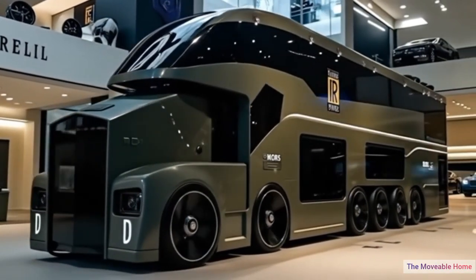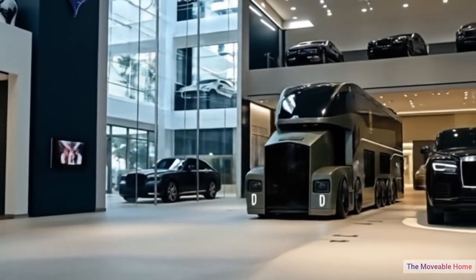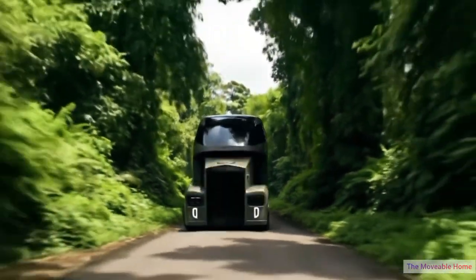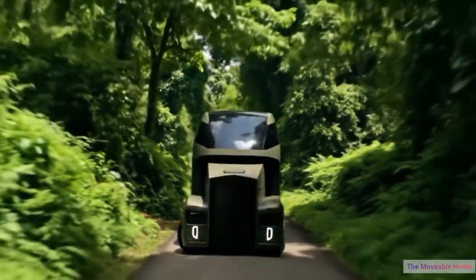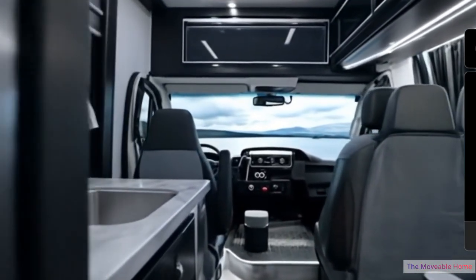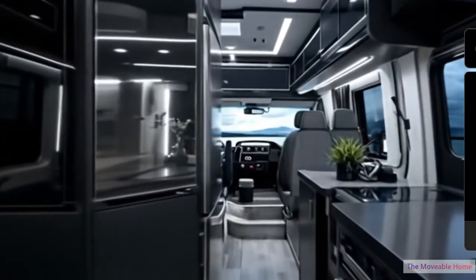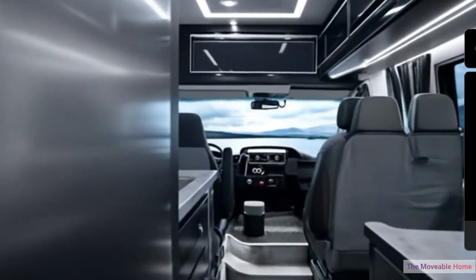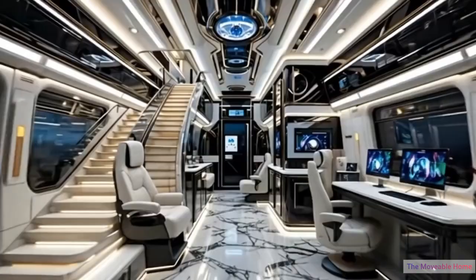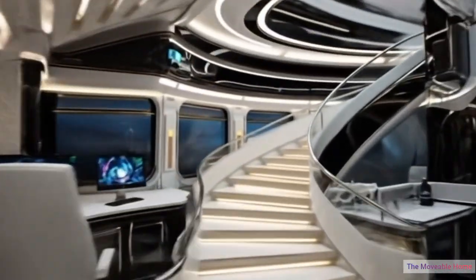Riding on 21-inch multi-spoke alloy wheels, this motorhome radiates confidence and class, whether parked at a resort or gliding down the open highway. Step inside, and the Moveable Home reveals why Mercedes-Benz sets the standard for automotive luxury. The interior feels like a five-star suite on wheels, featuring hand-stitched Napa leather, polished wood trim, brushed aluminum accents, and customizable ambient lighting. The spacious living area includes reclining lounge seats, a foldable dining table, and a large OLED display with a premium surround sound system.